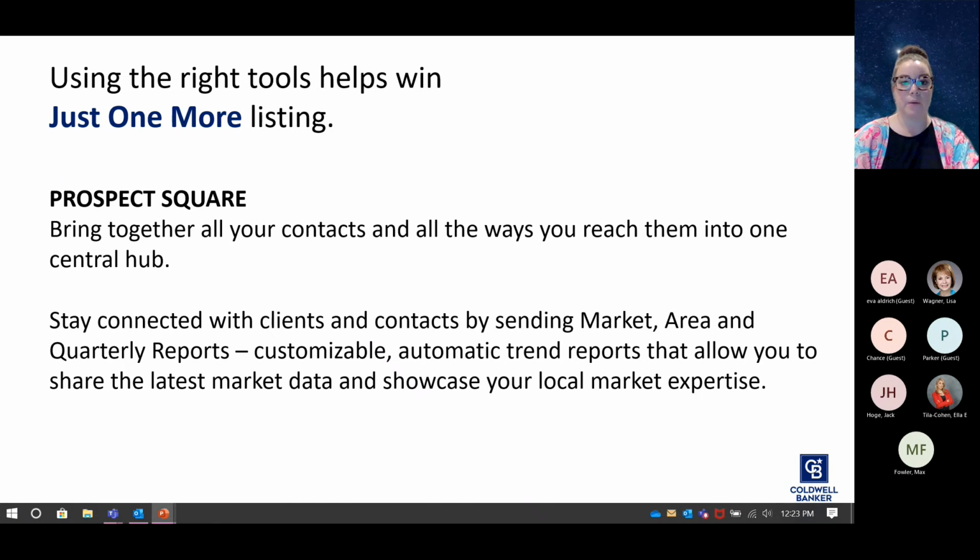Prospect Square also sends out any of your information for Listing Concierge. If you're using Listing Concierge on your listings, which I highly encourage because that is a way to get just one more, we'll talk about that in a minute. The list that you have in Prospect Square is what the Listing Concierge coordinator pulls from to send out the emails for all of your Listing Concierge packages. So Prospect Square is a great resource to give market reports, area reports, and quarterly reports, but it also is great for Listing Concierge.